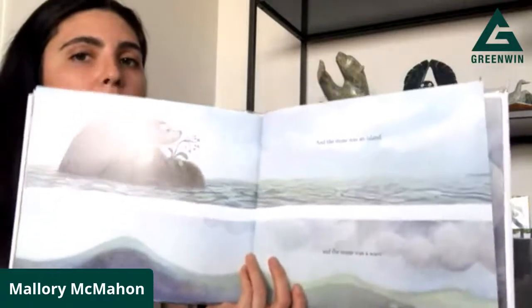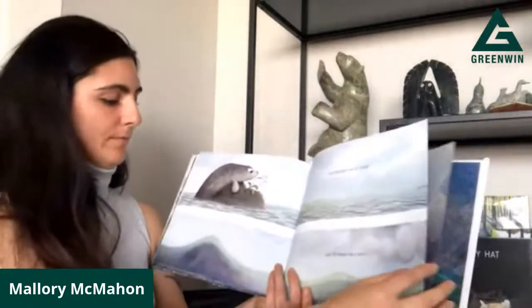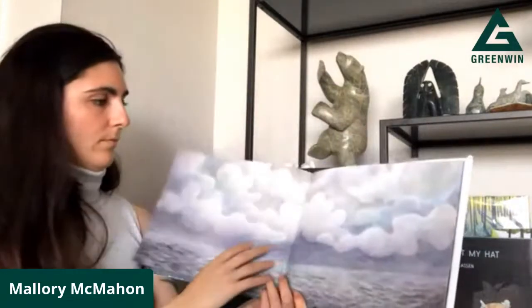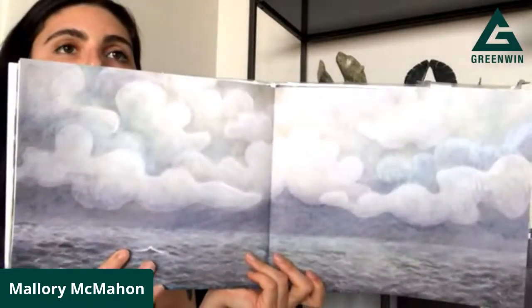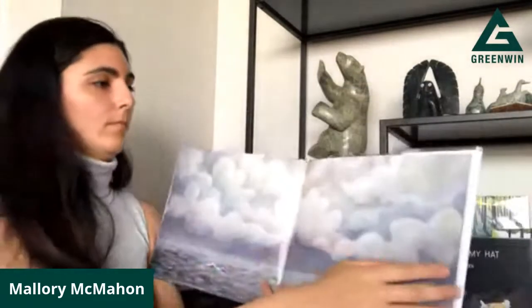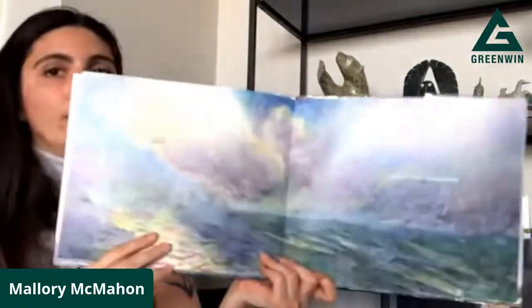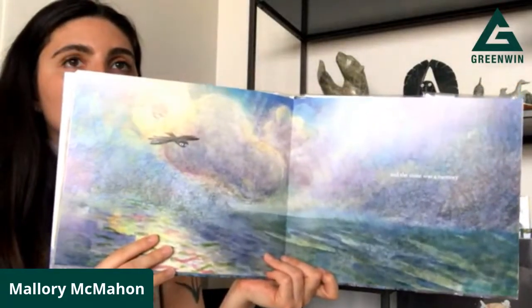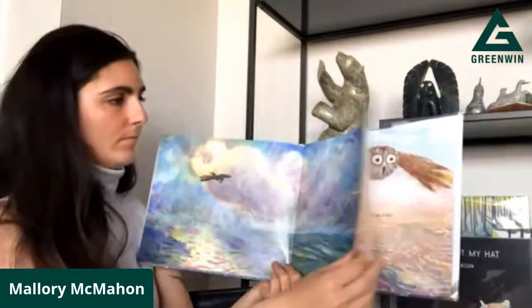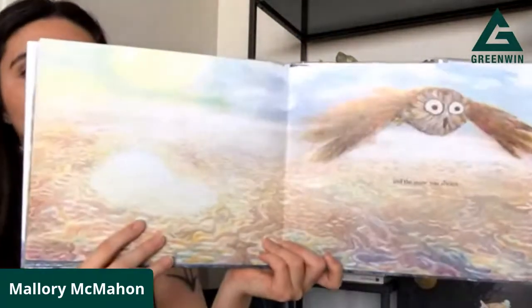See how it's under the water here? And the water is going up and over, making a wave. And the stone was a memory. And the stone was always.